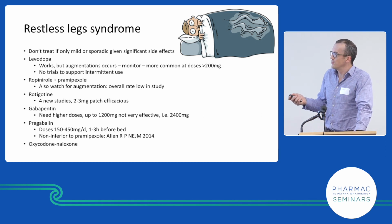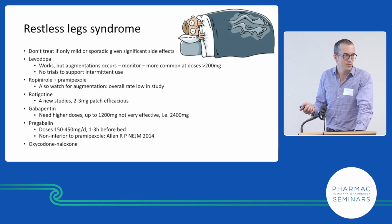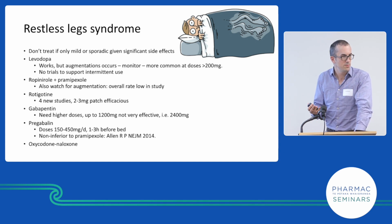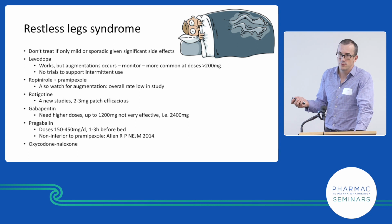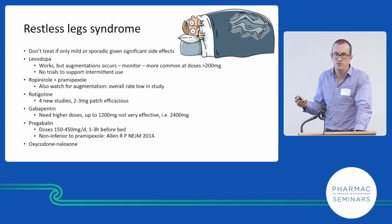Restless leg syndrome, talked about, it's a pretty horrible thing, and it can respond really well to dopamine agonists as the first line. So usually I'd start with some pramipexole at night, just with a very low dose, like 0.25 milligrams, and go up from there. And levodopa also works. Both of these dopamine medications can have augmentation. That's where you get less effect over time.